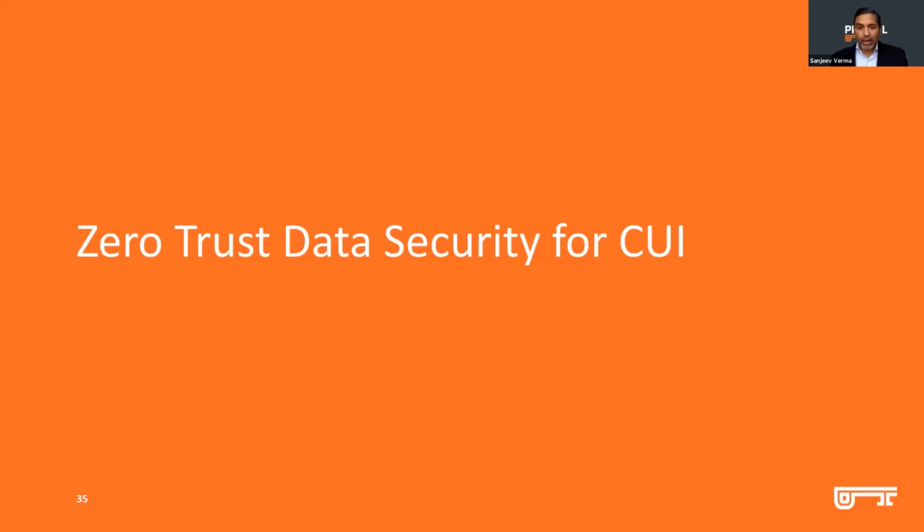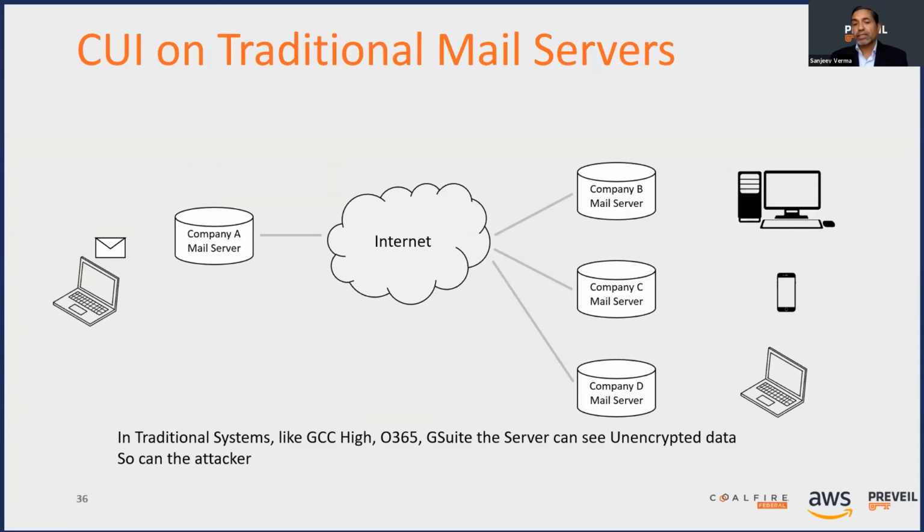Let's also now speak about security, because ultimately it's all about protecting controlled and classified information with the highest levels of data security. And PreVeil essentially adopts an approach that is based on what we call zero trust. So unlike traditional systems, we take a modern approach to security where we assume, and this may sound paradoxical, that PreVeil will be breached, that passwords will be breached, that admins will be breached, and yet your information remains secure. And here's how that is accomplished.